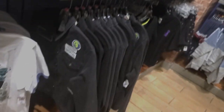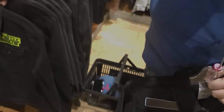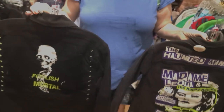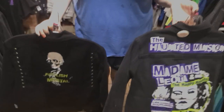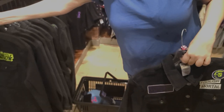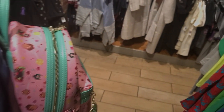What else? See, me and Mom were talking the other day about how there's two different jackets down here. This is the Foolish Mortals Madame Leota jacket. This is the Haunted Mansion men's jacket. They are two totally different jackets, the men's jacket and the ladies' jacket. And Monkey was right. The ladies' jacket is $35.99, and the men's jacket is probably $49.99.